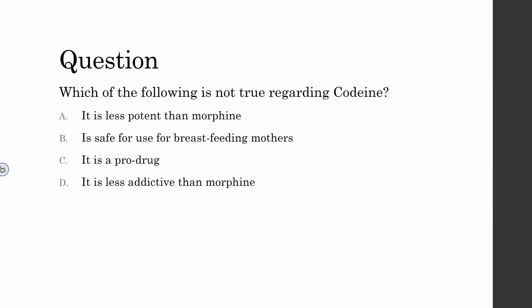Which of the following is not true regarding codeine? It is less potent than morphine. It is safe to use for breastfeeding mothers. It is a pro-drug, and it is less addictive than morphine. And the answer is that it is safe to use for breastfeeding mothers, because it is not safe. And pro-drug just means that it's not active in its administered form. The body has to do something to it first, and you'd be surprised, so many drugs are pro-drugs.